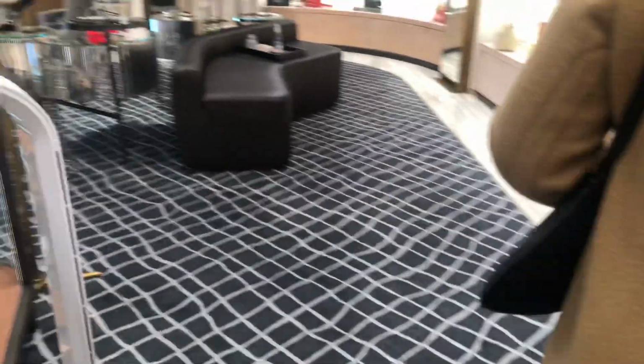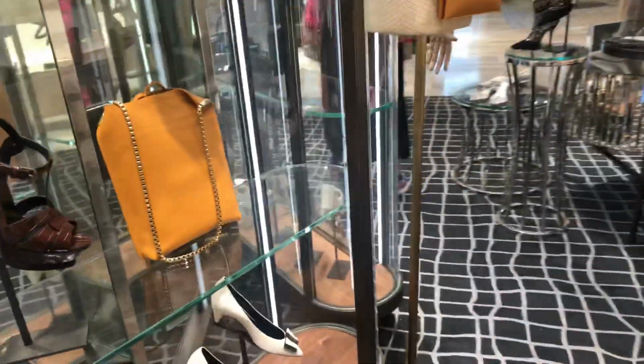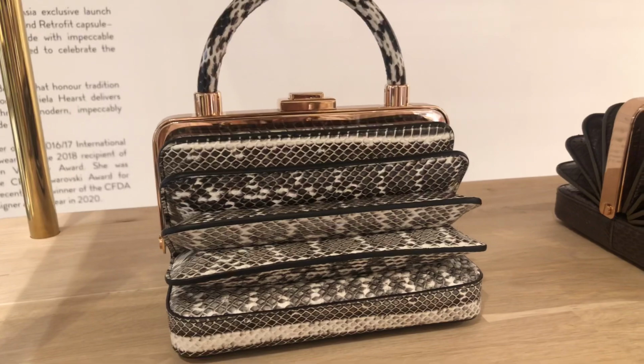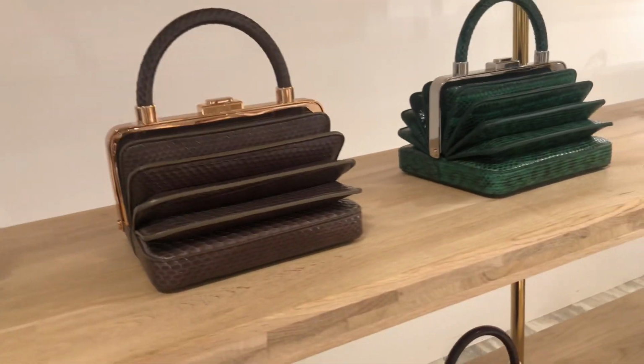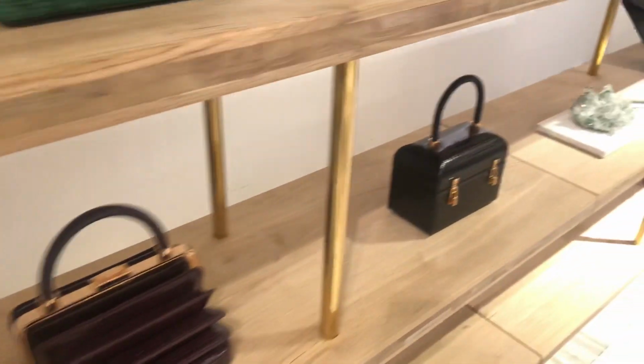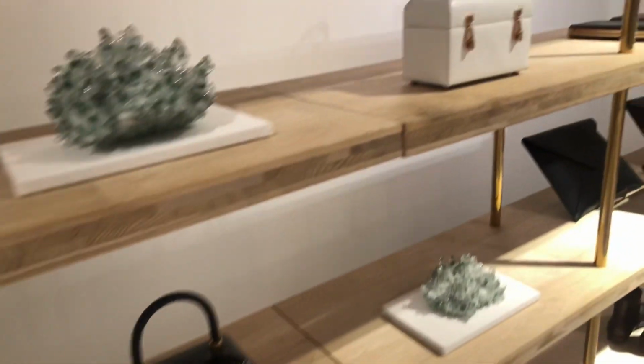Everyone, I'm here at Lane Crawford, Hong Kong. I'm doing my last minute shopping. Oh, look, they have this beautiful, unique design handbag. Actually, I don't know what's the name of the brand.